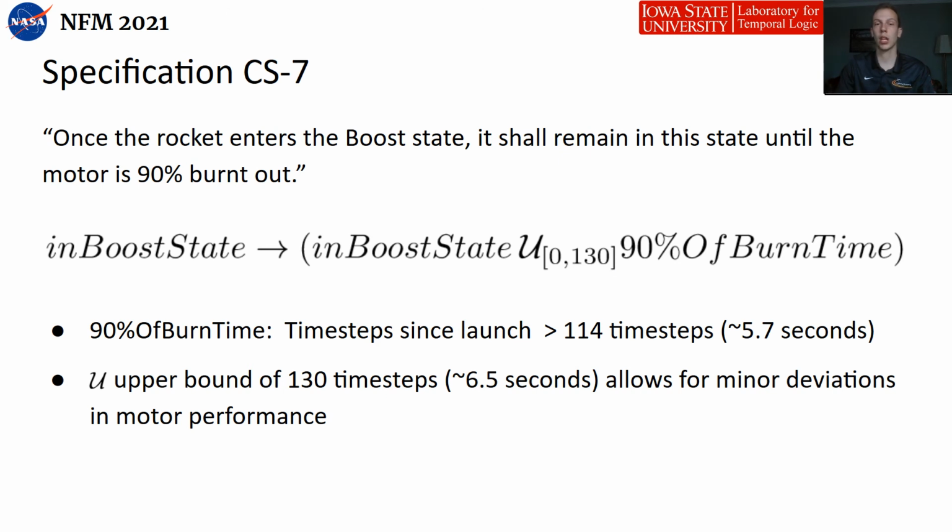The first is Specification CS7. This specification states that once the rocket enters the boost state, it shall remain in this boost state until the motor is 90% burnt out. Its MLTL equivalent is directly below.